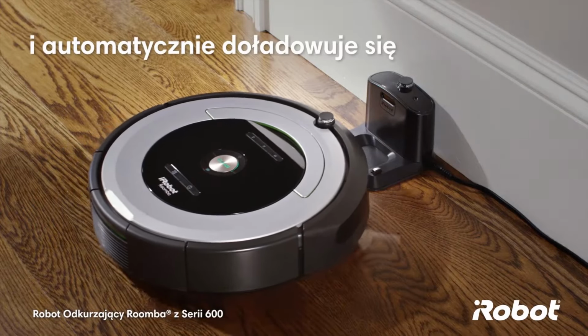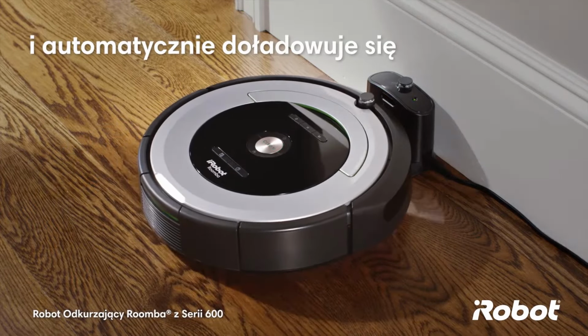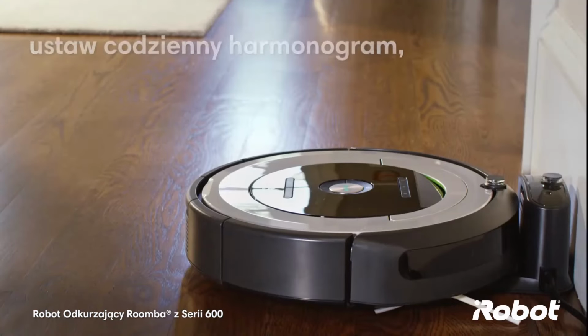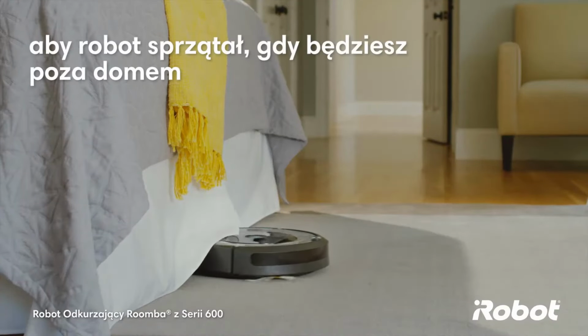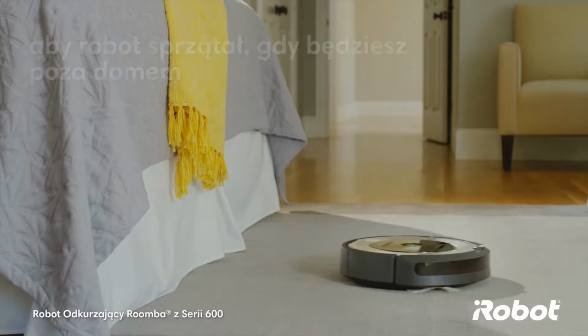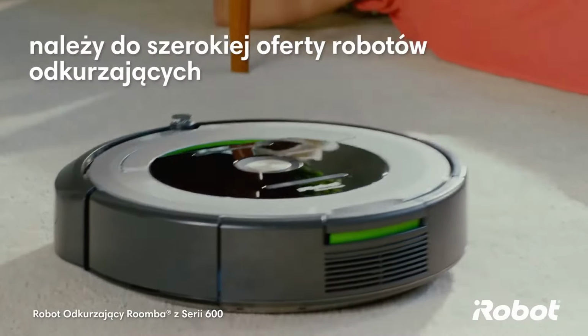The iRobot Roomba 694 is a fantastic, affordable robot vacuum that features compact design, customization through the iRobot Home app, a 3-stage cleaning system, and dirt detection sensors. So, for those of you who are looking for a powerful robot vacuum that doesn't compromise on affordability, the Roomba 694 might be the right choice for your home.